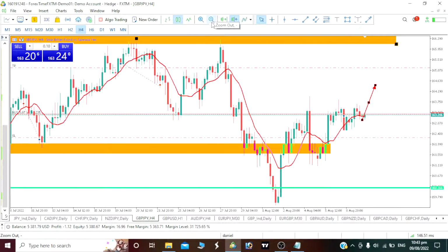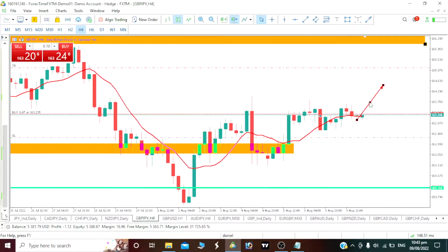So just watch out for it on our pound JPY. Bullish move.